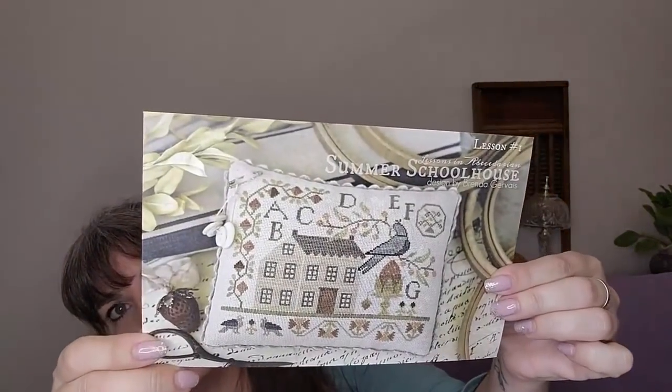Last time we talked was my birthday, and I had a birthday new start planned. This was one that I had picked up at the Attic Needlework, and Jean Lee talked me into her famous 56 count with silks. So this is the pattern. Oh, where'd it go? This is the pattern that I started on my birthday.